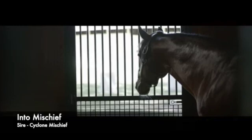I think he's probably going to end up stalking the pace. Cyclone Mischief, I mentioned him, for trainer Dale Romans. This son of Into Mischief has run 6 times with a couple wins and a couple thirds. He's kind of been an up and down type horse.